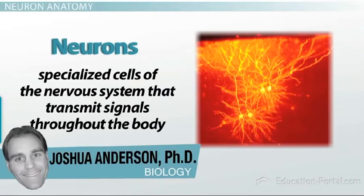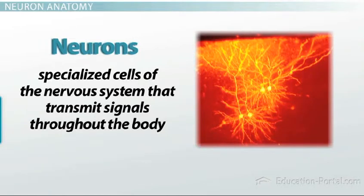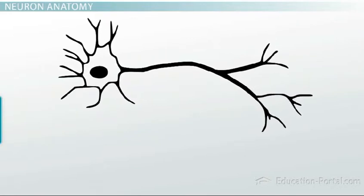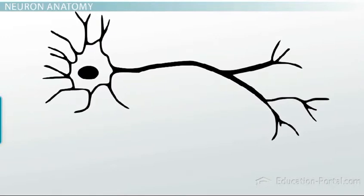Neurons are specialized cells of the nervous system that transmit signals throughout the body. You may already know that neurons can do many different things, from sensing external and internal stimuli to processing information and also directing muscle actions. But do you know how far a neuron can send a signal, or how neurons actually work at the cellular level? In this lesson, we'll take a look at neurons and how they work.